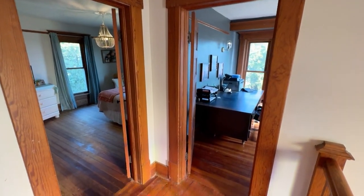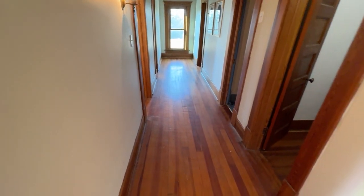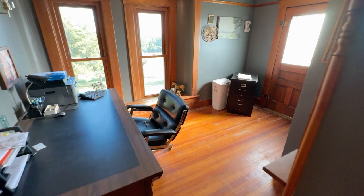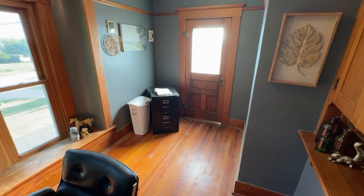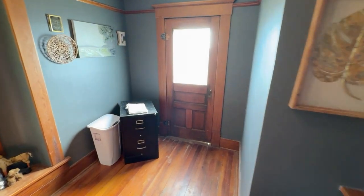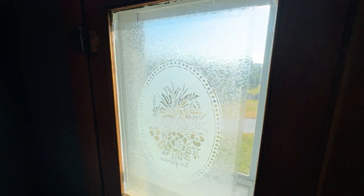So as we come up to the second floor, we've got a hallway here with all the bedrooms. At the top of the stairs, the first room we have, again, is another office. There's an old door that used to go out to a porch. The porch has been just replaced with a roof now, so you can't actually walk out there. But I just want to show you some of that. You can see that stained glass or that etching here.